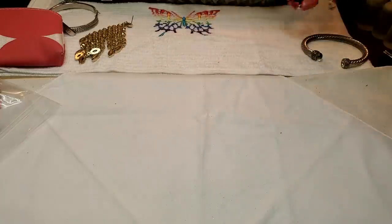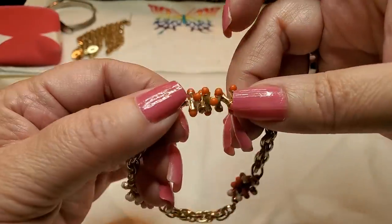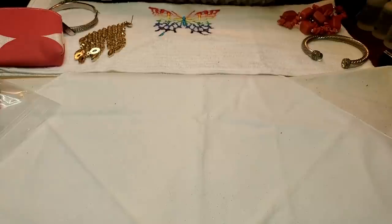Okay. I will look at that better. Oh, here's another one of those bracelets. It has a stretchy there. That's cute. It probably goes with the other one. I don't know what I did with it. It's in there somewhere.